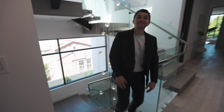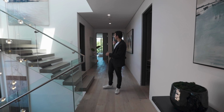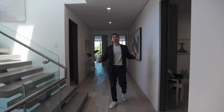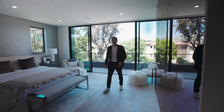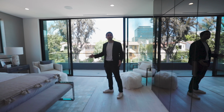As we make our way to the second level, there are 4 total bedrooms on this floor, 2 directly behind me, 1 to my left, and the master right behind you. We're first gonna check out these 2. Now these 2 bedrooms adjacent to each other are symmetrical, and they have a connecting balcony overlooking the front yard.